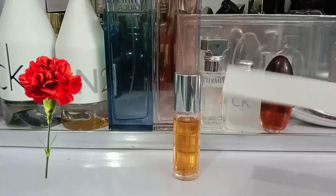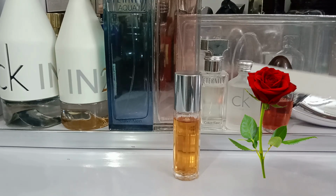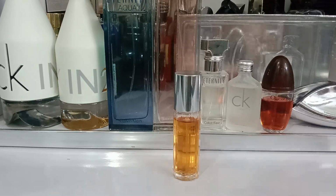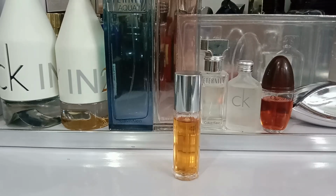The rose here is not as prominent as jasmine and lily of the valley. It is just hints of rose in the background. I don't get straight up roses, and this is good. This is really good. The heart is good, the opening is good. It is a really fresh, fruity kind of fragrance.